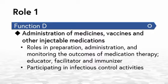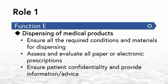Pharmacists should participate in directly observed therapy (DOT) programs in areas such as management of drug addiction, HIV, AIDS, tuberculosis, and sexually transmitted disease, where applicable. Function E describes dispensing of medical product. Pharmacists should ensure that appropriate facilities, trained personnel, standard dispensing practice, and documented procedures are in place in the pharmacy for the supply and the dispensing of prescribed medicine and other healthcare products.